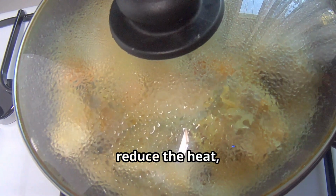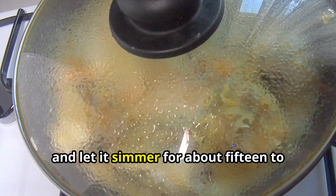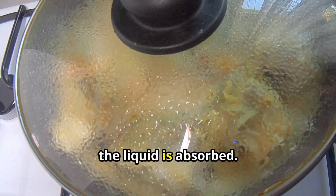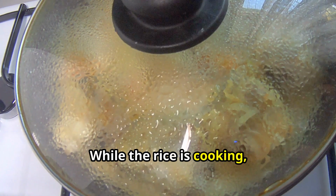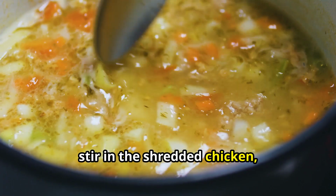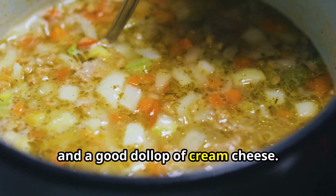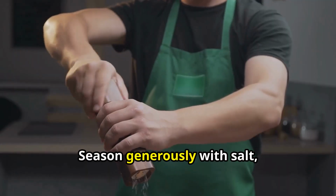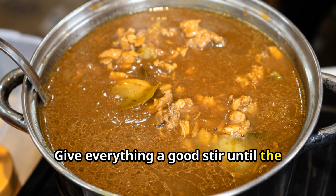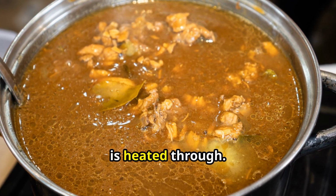Then, reduce the heat, cover the pot, and let it simmer for about 15 to 20 minutes or until the rice is cooked through and the liquid is absorbed. While the rice is cooking, shred the cooked chicken. Once the rice is done, stir in the shredded chicken, some frozen peas, and a good dollop of cream cheese. Season generously with salt, pepper, and a pinch of dried thyme. Give everything a good stir until the cream cheese is melted and the casserole is heated through.